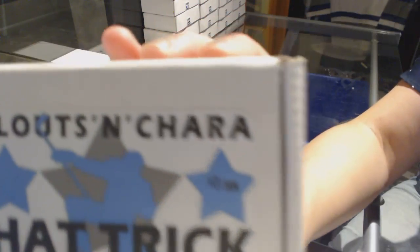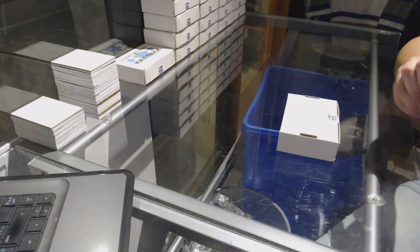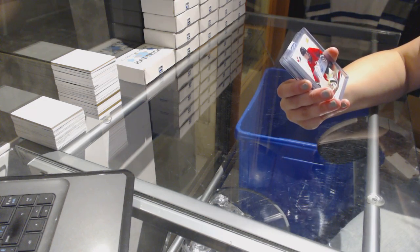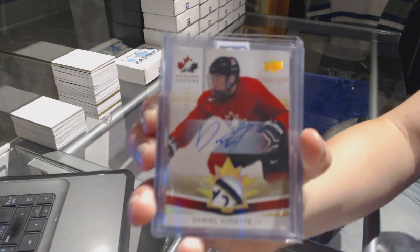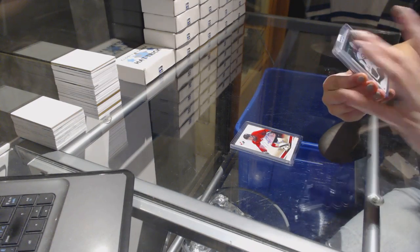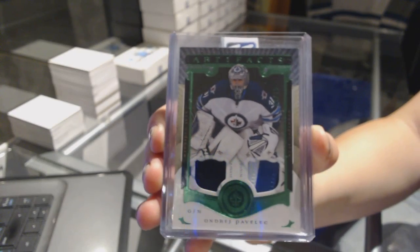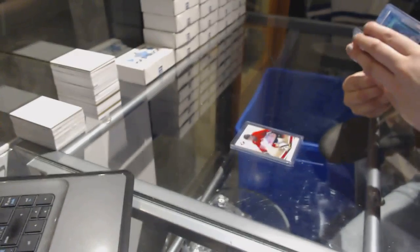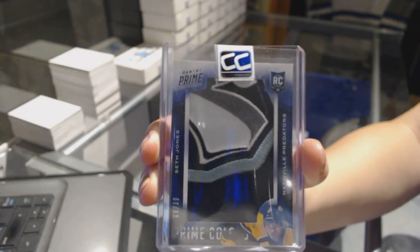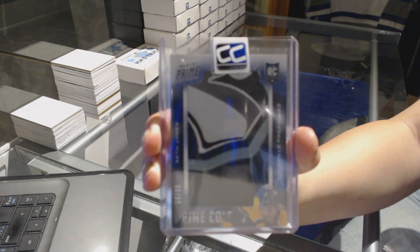On to box number 10, which is for Winx. We've got a Team Canada patch auto numbered to 199, Daniel Audette. An Artifacts Emerald jersey patch numbered to 75, Andrej Pavelec. That's cool. And we've got a Prime Colors numbered to 39, Seth Jones.